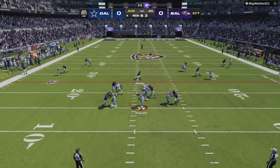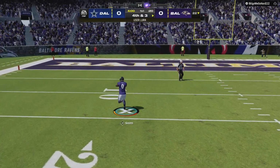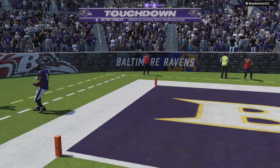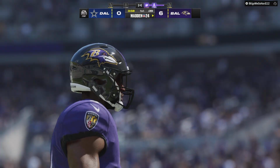Prescott to throw on 4th. They're looking for Lamb, but it's intercepted. Picked off by Roquan Smith. And he will bring this back. It's a pick 6 and a Raven touchdown.